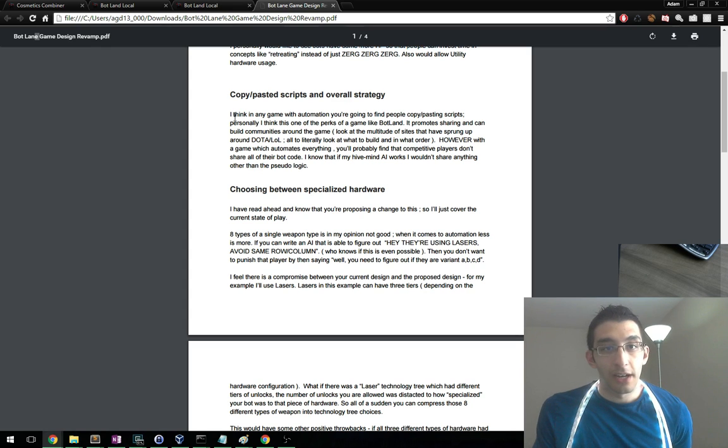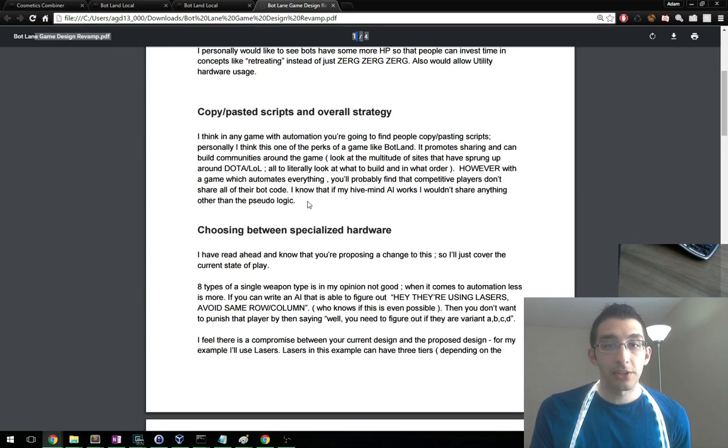Okay, so this. I think in any game with automation, you're going to find people copy-pasting scripts. Personally, I think this is one of the perks of a game like Botland. It promotes and can build communities around the game. Look at the multitude of sites that have sprung up over other games. However, with a game that automates everything, you'll probably find that competitive players don't share all of their code. So this is an interesting point.